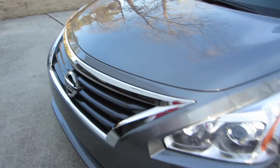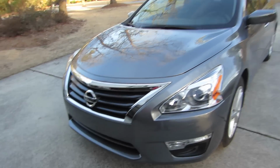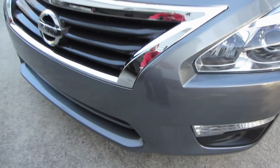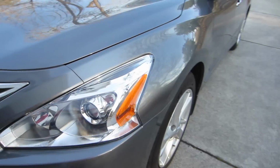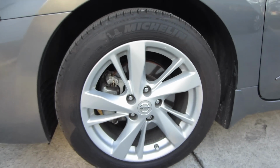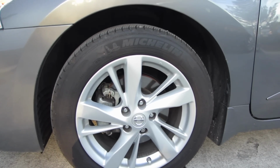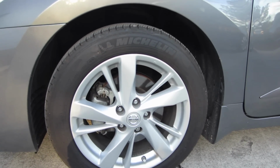Coming up front, we have no rock chips or anything like this. This is a daily driver, but it is pretty clean, surprisingly. No rock chips or anything like that. Headlights, of course, are fine after a year. No oxidization. I can't find any curb rash either on the wheels. Dad really does like the alloy wheels. I'm so glad he didn't get the freaking steel wheels.